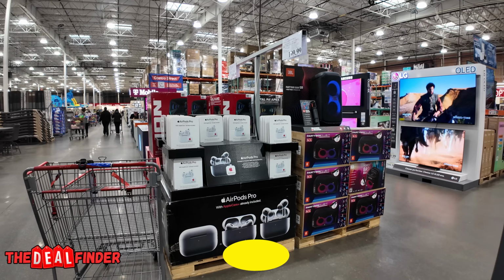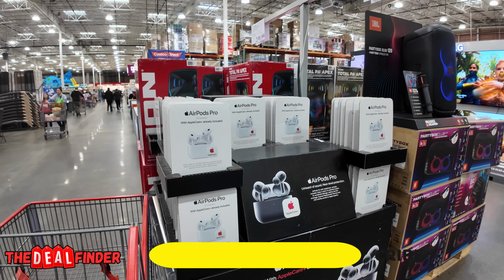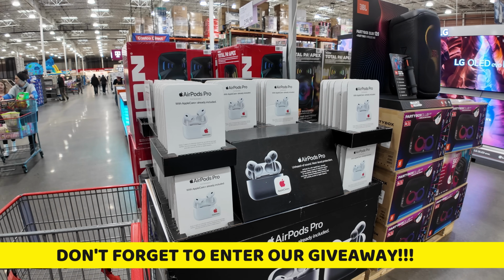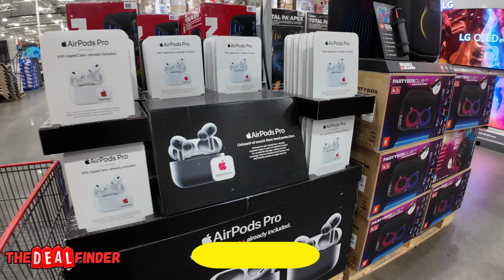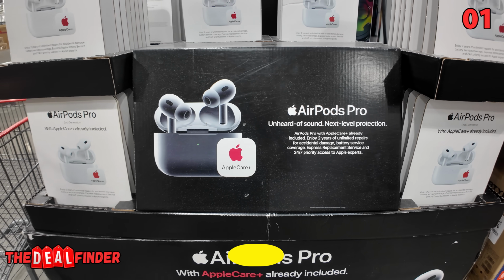And starting the video off in the #1 spot from Apple, we do have the AirPods Pro 2. This is the second generation. Now these wireless earbuds are pretty sweet. They have the active noise cancellation, they're MagSafe, they have the hearing aid feature, which is excellent. They even include the AppleCare Plus.